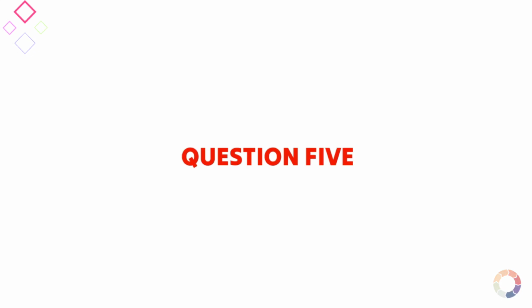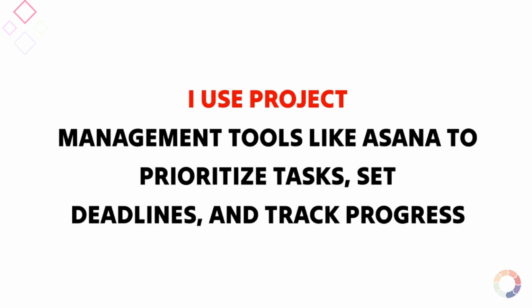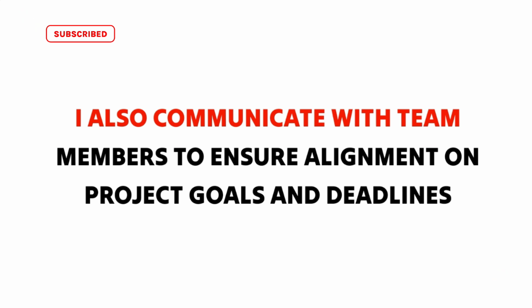Question 5. How do you prioritize tasks and manage your workload effectively? Sample answer. I use project management tools like Asana to prioritize tasks, set deadlines, and track progress. I also communicate with team members to ensure alignment on project goals and deadlines.